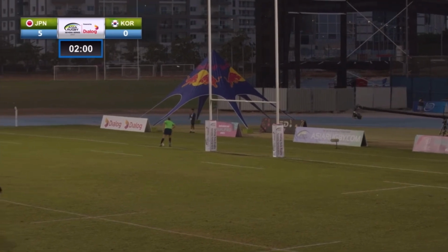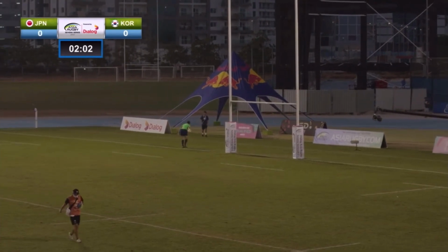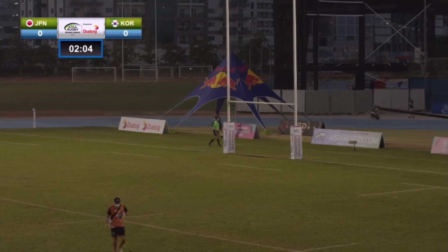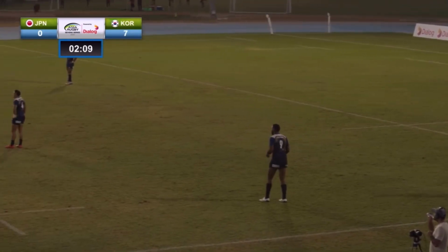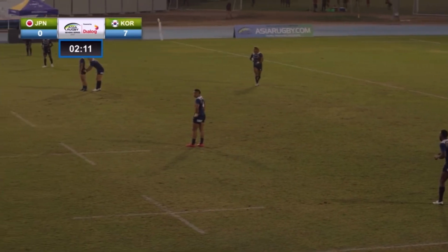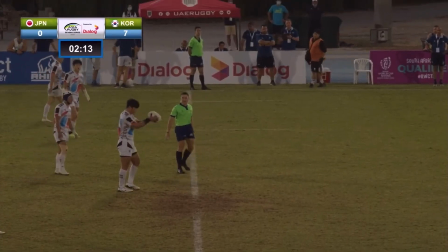Yeah, it's amazing. Japan was so dominant yesterday with their kickoffs and being able to get up in the air, but South Korea actually caught that. They caught it and just been able to keep the ball away from the Japanese defensive team. So we're going now to South Korea. Let's see what they can do with their kickoff.